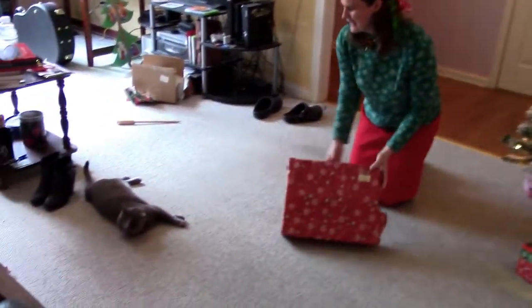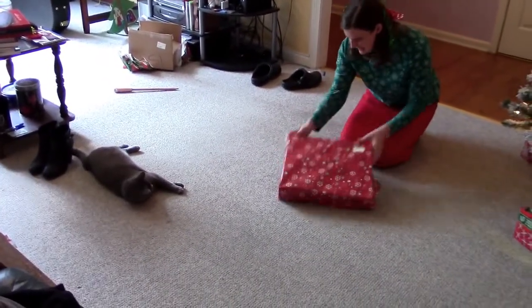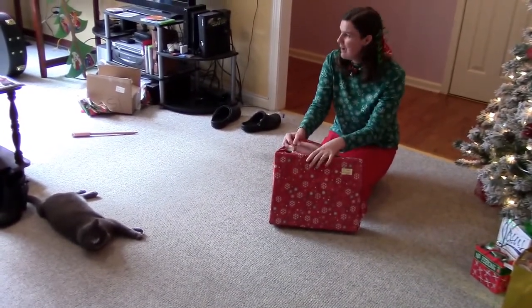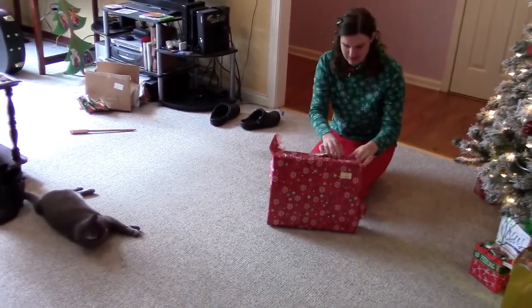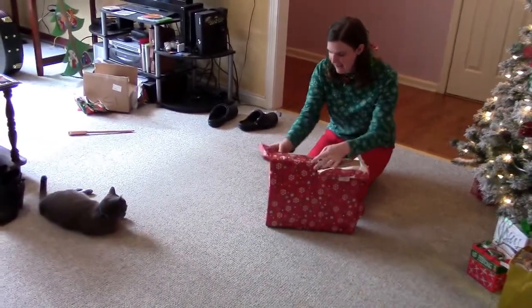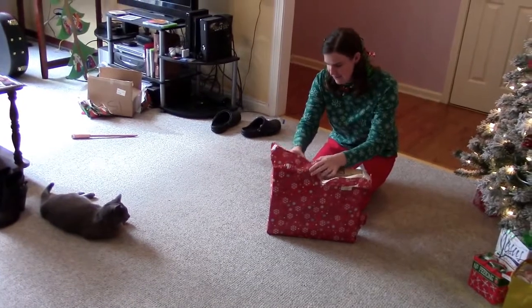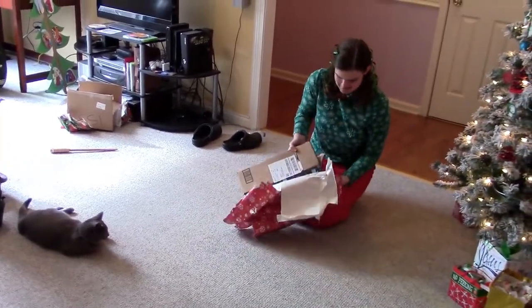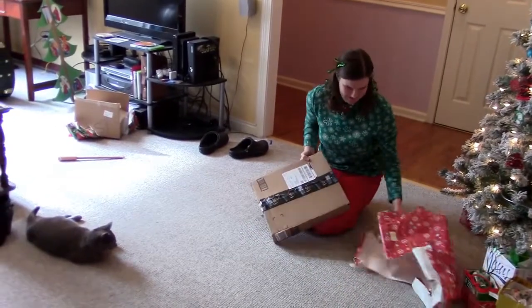Java! Hey, Java! Guess what, Java? I'm going to need some scissors to open this up. Java, this is for you. I wonder what it is. Kitty is special enough to receive Amazon packaging, people.